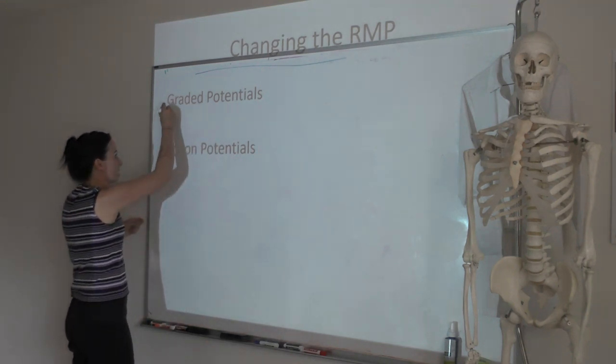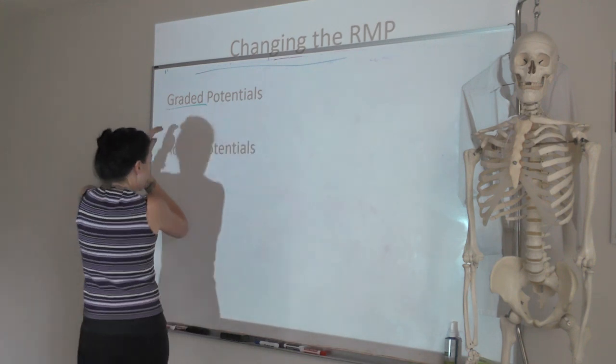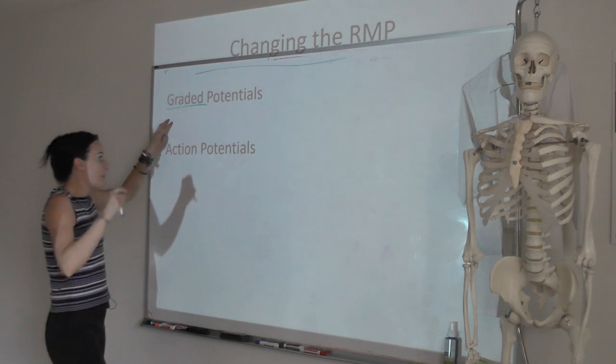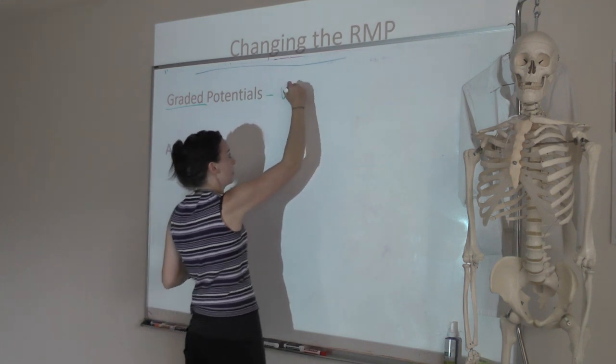Graded means that it's like A, B, C, D, E, F, G. They're graded, so they're different. So graded potentials are only occurring in the receptive segment, and they're all being added up to decide if we're going to fire an action potential. So what we could say about graded potentials is that they vary in strength.